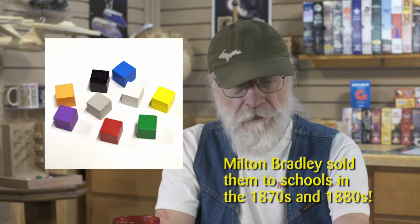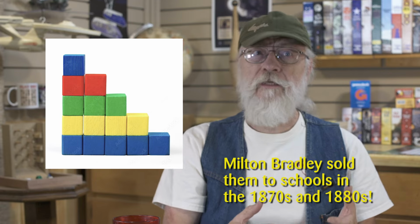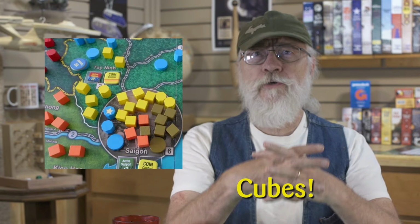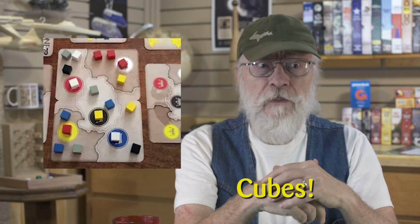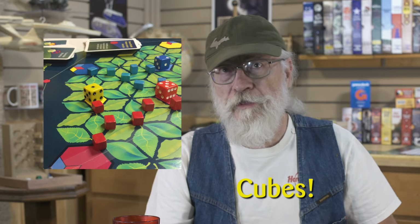So now let's talk about cubes. These little 8 millimeter cubes have been around in classrooms for years. They use them for counting and to teach kids about proportions and quantities and do a little bit of math and so on. Gamers discovered them years ago to represent resources, worker placement, to use for military units, and simply as placeholders on the board for some future strategic decision.